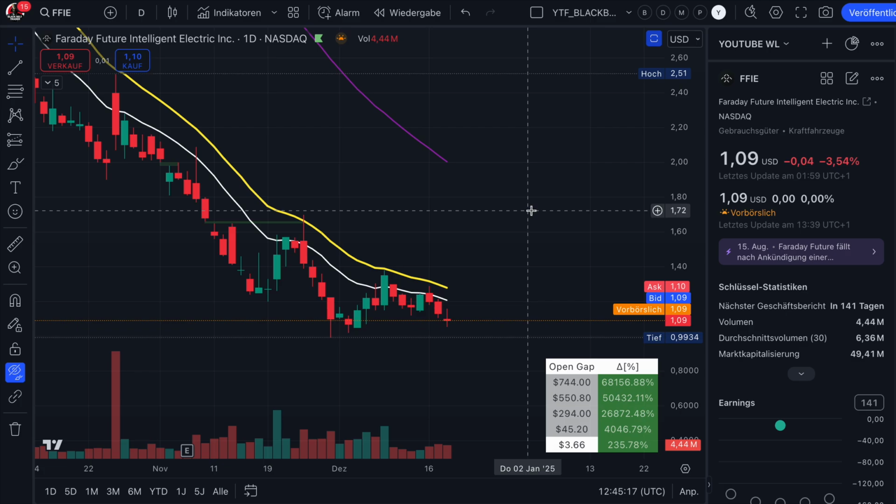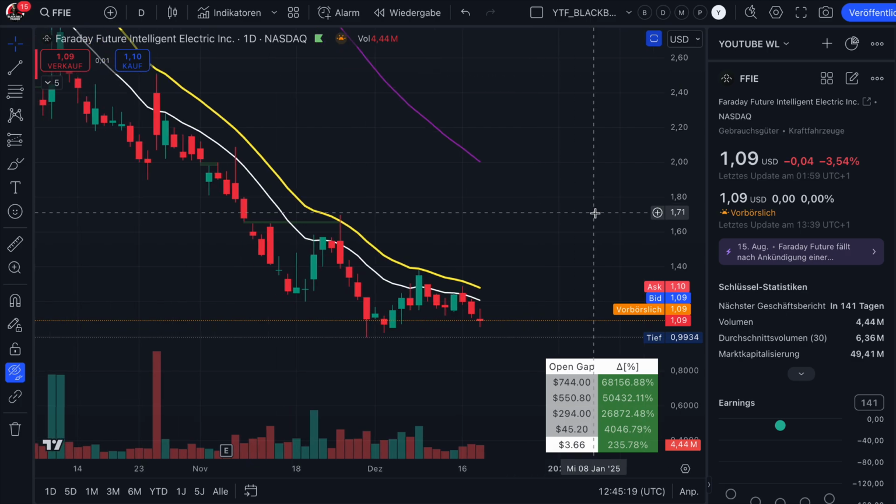So that means that Faraday Future should not go much lower than $1 here, and if they go lower, they should recover really quick. So I give you here my full chart analysis, what we have to expect here for FFIE and where I think the price will go before we see maybe a technical reaction. Everything I say here is of course not financial advice. This is my opinion based on the chart.